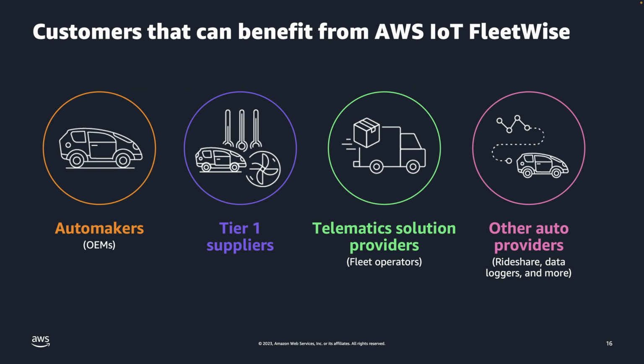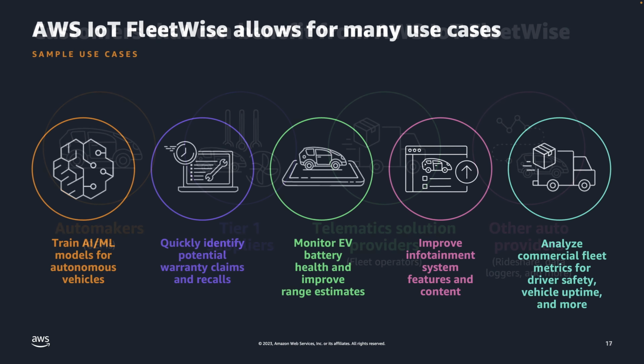AWS IoT FleetWise allows automakers, Tier 1 suppliers, telematics solution providers, and other auto providers to collect vehicle data, transform it, and then transfer it to the cloud to gain insights about their fleets of vehicles. There are endless possibilities for what we can do in the cloud with data transferred by AWS IoT FleetWise. Here are some of the most relevant use cases for automotive companies today.